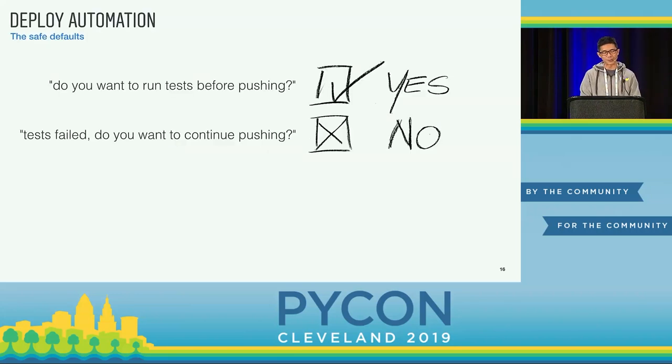So, for example, do you want to run tests before pushing? Yes, of course. Test failed, do you want to continue pushing? No. At the same time, we noticed that all the options in the deployment script can have safe defaults.